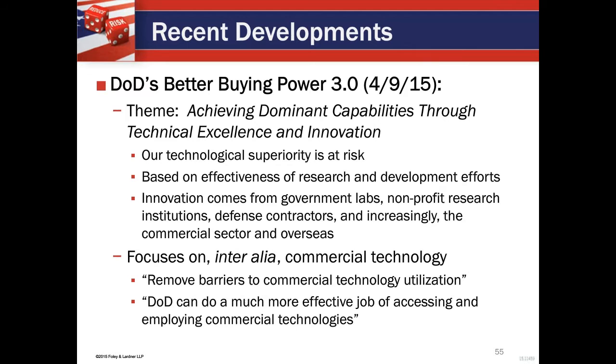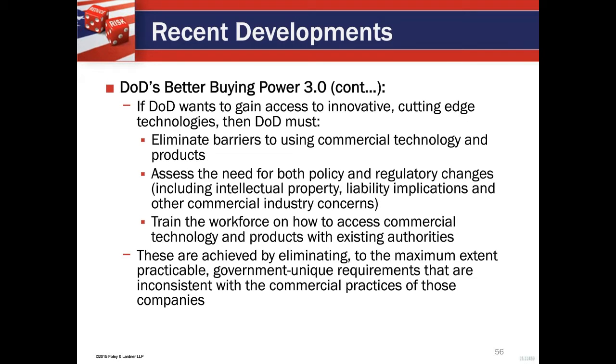Also in April of 2015, DoD issued Better Buying Power 3.0, and some of the key themes in that document are based on our need to excel and improve our technological innovation. Our technological superiority is at risk, it said. Innovation comes from government labs, nonprofit research institutions, defense contractors, and increasingly the commercial sector and overseas. So we need to remove barriers to commercial technology utilization and really improve access to DoD commercial item technologies. And we see that in the NDAA provisions from 2016. So it recognized that if DoD wants to gain access to these innovative cutting-edge technologies, they need to eliminate some of the barriers to using this. And so some of those increased requirements on commercial item contractors have become a barrier.